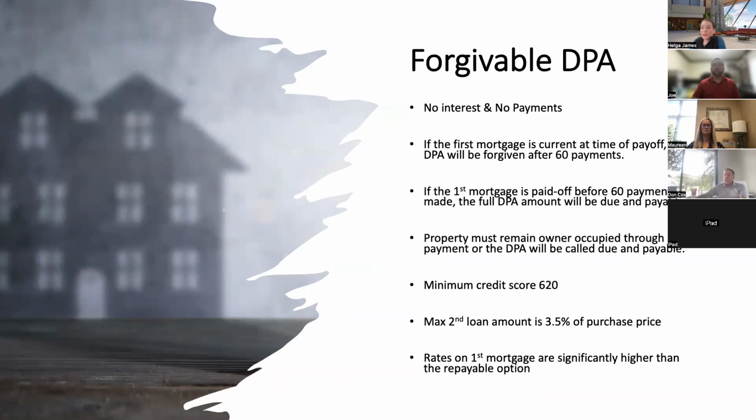The minimum credit score allowed for that program is a 620. The maximum amount of that second mortgage is 3.5% of the purchase price, which is the exact amount of the down payment. So if you're trying to get them in, not just for 100% financing, but for no money down, then you still want to ask the seller for concessions to cover the closing costs. Because even though it's 100% financing, that's not 100% of what you need at the closing.